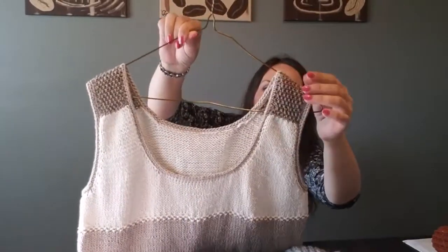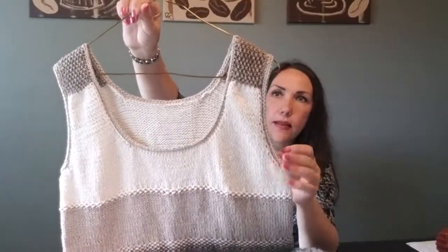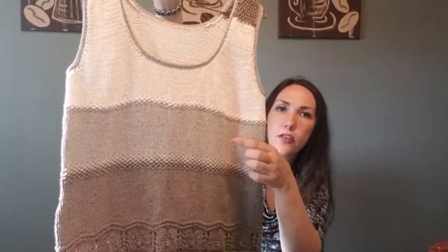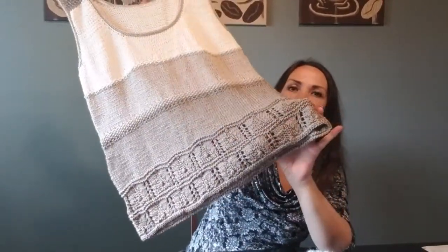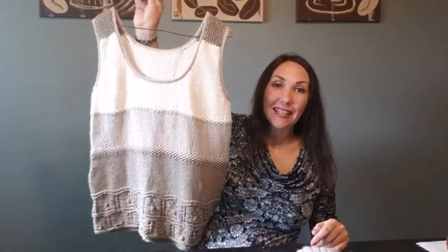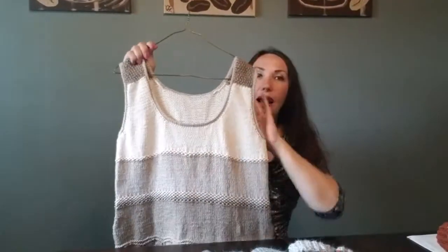So here it goes: seed stitch, and then I just did edging here, then seed stitch again, seed stitch, and at the end here's the lace pattern with bubbles. I can try it on, like I can try it on down to here, but not completely. So it's only next summer that I would be able to wear this beautiful top. But I like it very much.